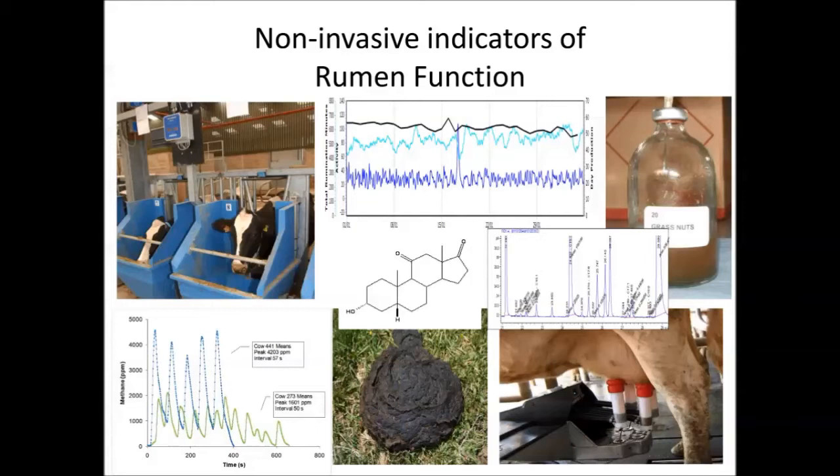Right, okay. So the main project that we've been doing within the AHDB Dairy Partnership is looking at non-invasive indicators of rumen function. Now, I've told you various bits of the rumen that are important, and what we were looking at was what can we actually measure outside the cow to tell us how well it's doing. So feed intake's an obvious thing, and milk yield, but they're pretty routine things.